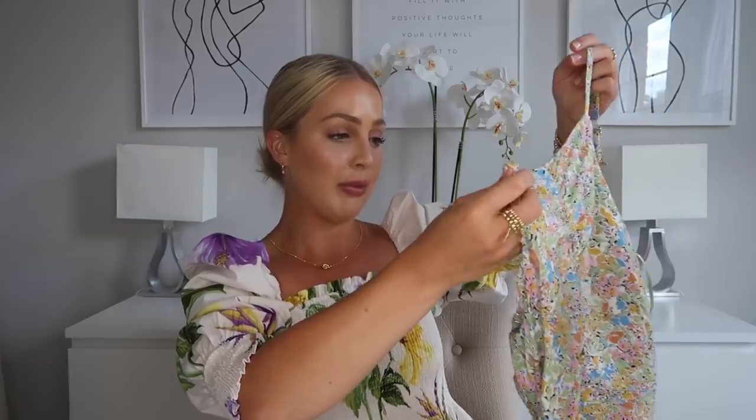I'm just a little bit unsure on it. I don't know if there's something with the fit of it or what it is. I'm not sure, but I really love the pattern. I love the colours and I love the length of it. So let me know what you guys think. Shall I keep this one or shall I return it?